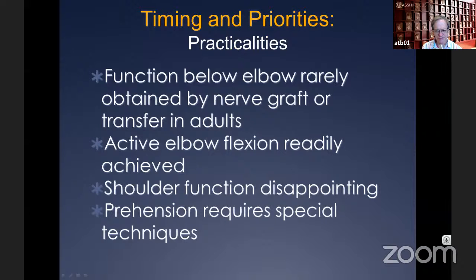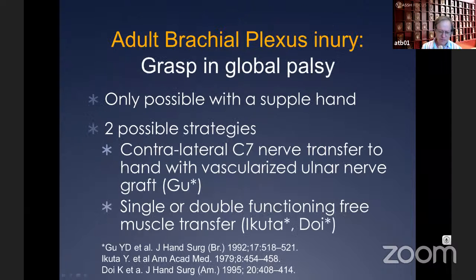In point of fact, in adults, function below the elbow can't be obtained routinely by nerve grafting or transfer. Some exceptions, such as the work that Wang is doing in Beijing at Jishuitan Hospital with C7 crossing behind the esophagus and shortening the humerus, may be something acceptable in China, but probably not in our country. Elbow flexion is generally readily achieved, and shoulder function is often disappointing. Prehension does require special techniques. The two strategies used to obtain grasp have been contralateral C7 nerve transfers and functioning free muscle transfers, either single or double.